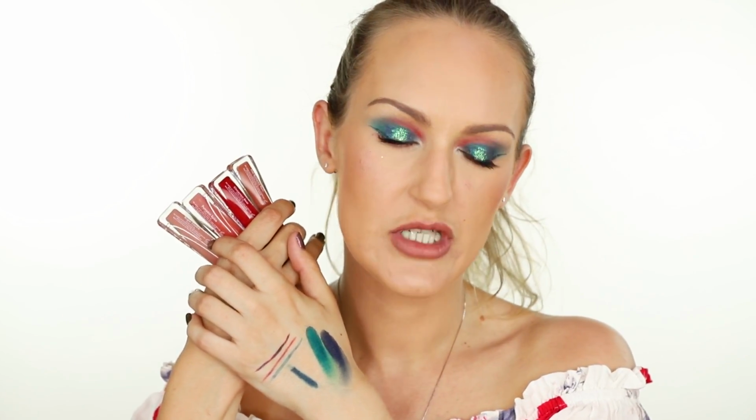I want to talk about some Too Faced liquid lipsticks. This was the Sweet Smell of Christmas set for holiday 2018. I love these. So they are the Melted Matte Liquid Lipsticks. The shades are Hot Buttered Rum, Cinnamon Bear, Pumpkin Spice, and Sugar Cookie. They're all perfect. Even Sugar Cookie, like Sugar Cookie looks like it could potentially be a bit of a concealer lip shade. No, it's not. It's just beautiful. It just looks beautiful.